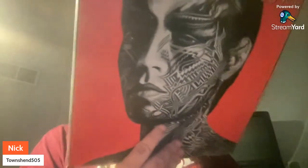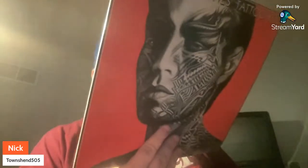Next song though, next album. Tattoo You. This is the first album I've ever heard from them. I freaking love this album. To me, this will always be one of my favorite Stones albums. A little bias for me, a little bit.